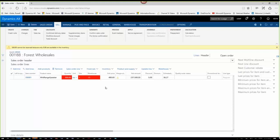So now I put this line in. I talked to the customer. The customer says, you know what? I can't wait on the back order. I'm just going to call Amazon or I'm going to call somebody else.